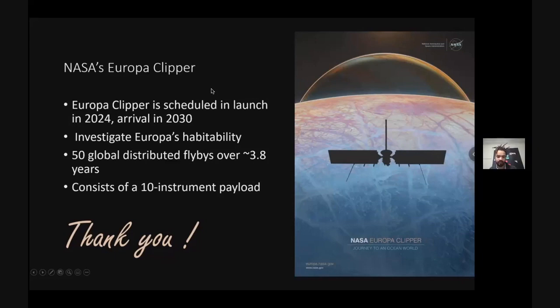All right, we have another question from Janie Levin. Do we know what processes form the ridges? Thank you, Janie, for the question. So I do not know at the moment what processes cause these ridges on Europa. So I could get back to you on that.